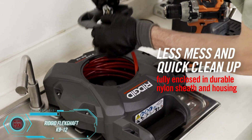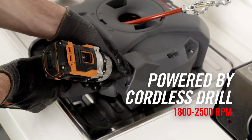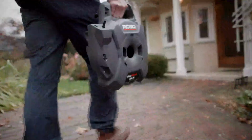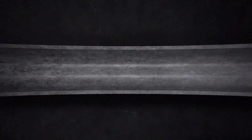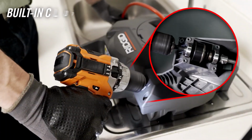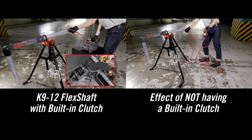The RYGID K912 stands out as FLEXSHAFT's most compact pipe cleaning solution. Weighing just 4.5 kilograms, it offers impressive versatility, compatible with any cordless drill operating at 1,800 to 2,500 RPM. With a cable length of 9 meters and a diameter of 6 millimeters, it's agile enough to navigate tight spaces while effectively cleaning pipes up to 50 millimeters in diameter. This efficient system is priced at $230.